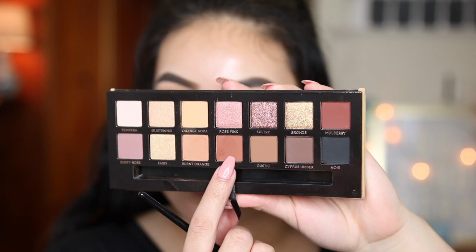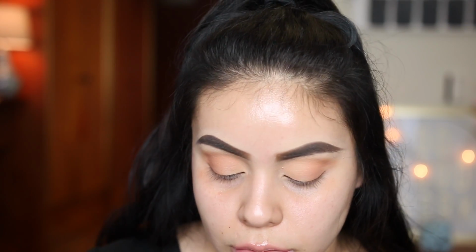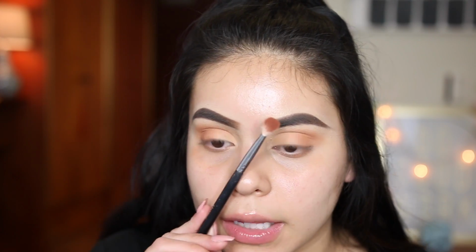I'm going to use this shade right here, which is Sienna, and I'm also going to apply that in my crease. I'm going to just take the same brush that I was just using from Morphe to apply that. This palette is so pigmented.